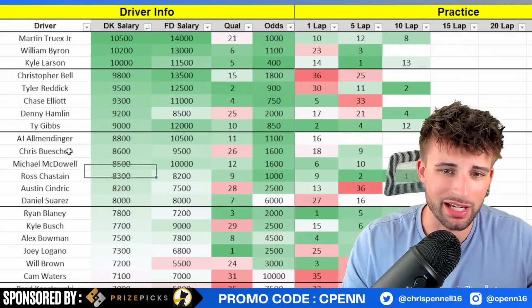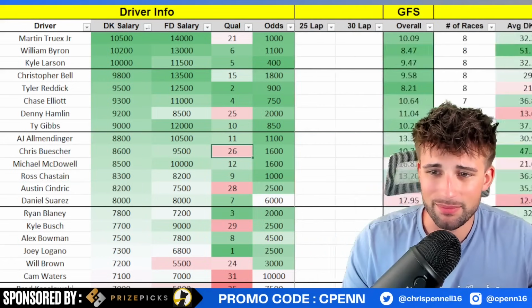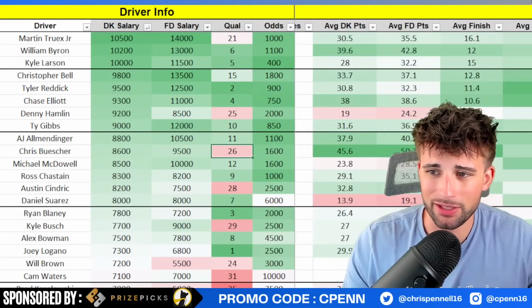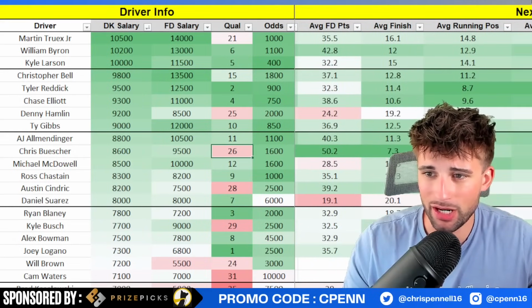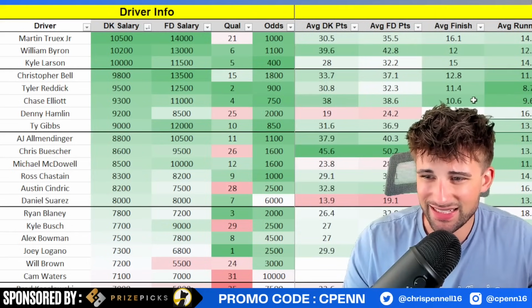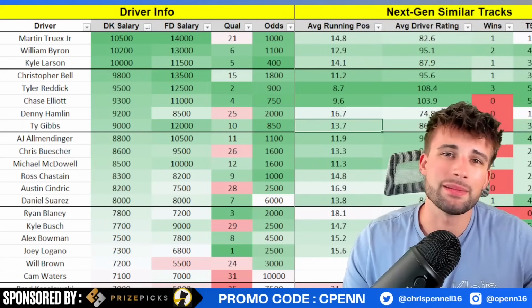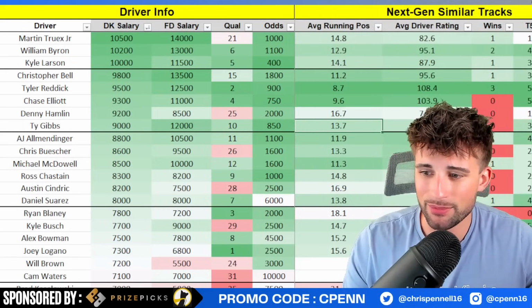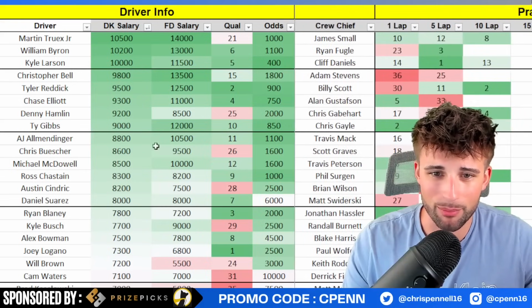And if you were playing cash games, Chris Buescher, Austin Cindric obviously makes sense. Buescher has some insane statistics at road courses. If we look at this 12 race sample size, average finish of 7.3, which is best of all drivers by a decent margin. I believe second is Chase Elliott at 10.6, which is some good company to be in. And in 12 races, been in the top 10, 11 out of 12 times. So yeah, Buescher starting in 26, I think makes plenty of sense there. He's also 9th in the 5 lap in practice.